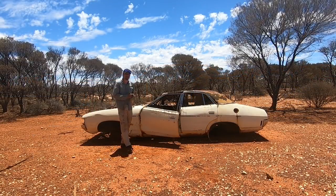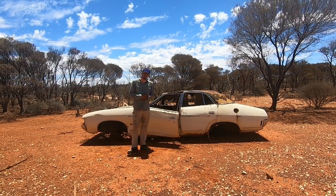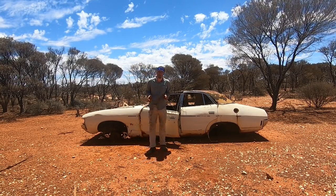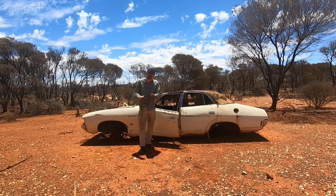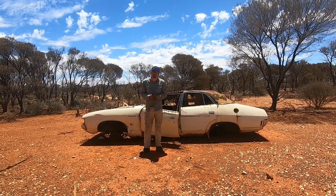Well, Peter asked for a vehicle, and well, here we go. What we have is a XA Ford Fairmont, factory 302 with a C4 automatic, and unfortunately, that's all gone. The rear diff's gone, the windows are gone. Quite a bit of this vehicle is gone, but it has some really good bones that we will now walk around this vehicle and show you what we have.